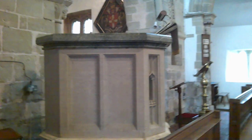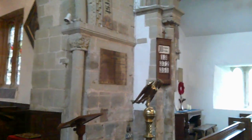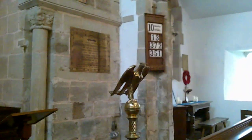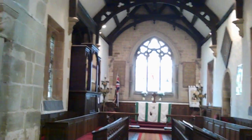The pulpit is a great lump of stone, of Victorian stone, not a bad one actually. It's not as lumpen as some. It's got this rather nice tracery cut in it, which is something that a medieval stone pulpit would have had, and the stone fits with the status of the building here. We have here the eagle lectern, there's the pulpit, and there's the chancel.